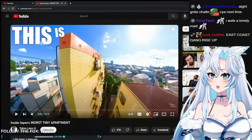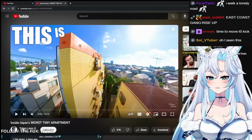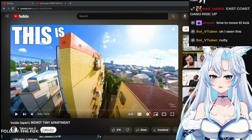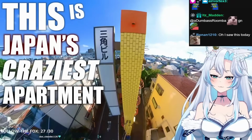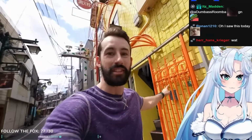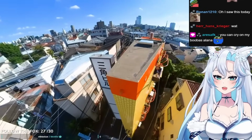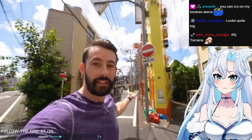This is the smallest apartment in Tokyo, or in Japan, rather. Sorry, I read Tokyo once. Japan's craziest apartment, hands down. I usually like to jump right inside, but you have to see this building from the outside to truly appreciate it at scale. Because this here, that is the entire building.